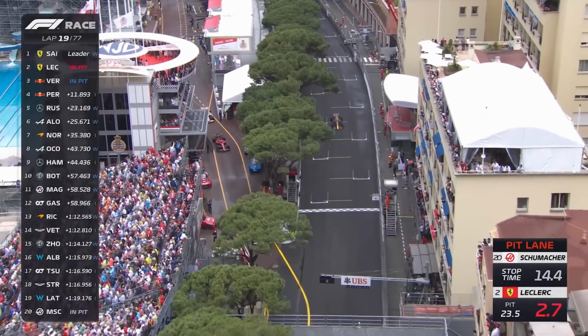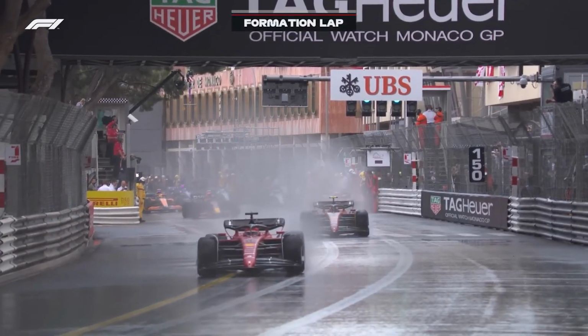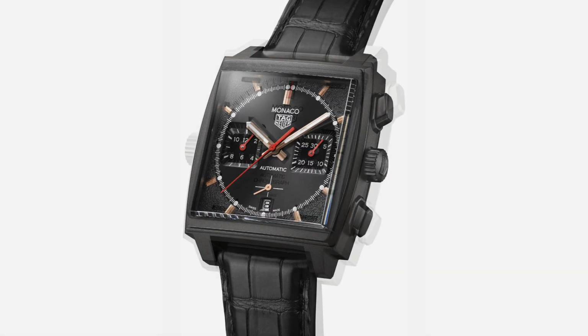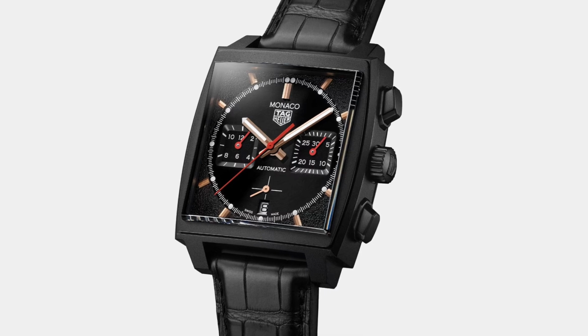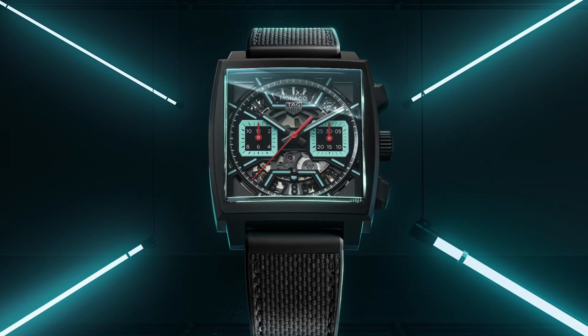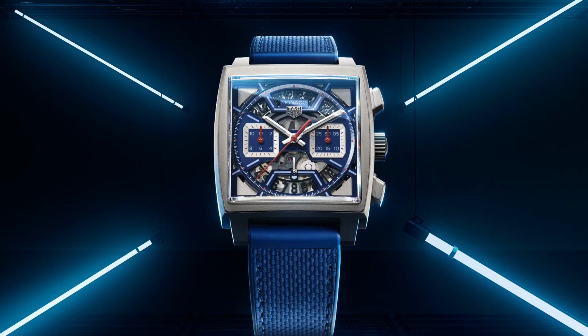This weekend is the Monaco Grand Prix, where they race around the streets of the Principality of Monaco. Very glamorous event. As has become tradition the past couple of years, TAG Heuer is releasing a new Monaco. This is a little bit different than the ones that we've seen the last couple of years. A couple of years ago, it was the titanium gray dial. Last year, it was the new Dark Lord watch. And this year, we're getting a trio of skeletonized Monacos. These are all titanium case Monacos, 39 millimeters in diameter, of course. These employ the Heuer O2 movement, as you might expect.